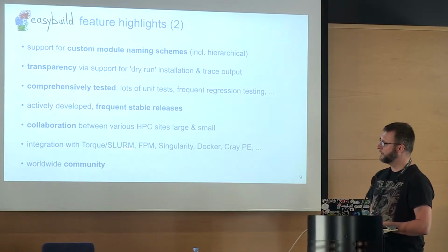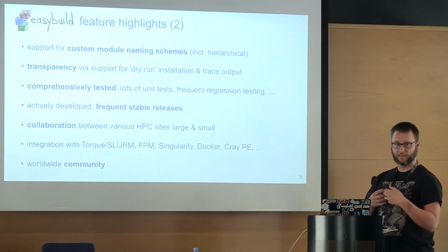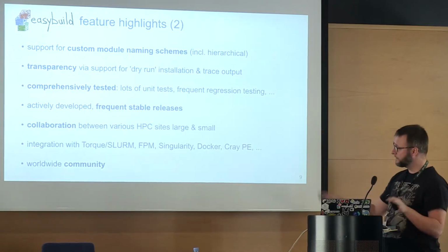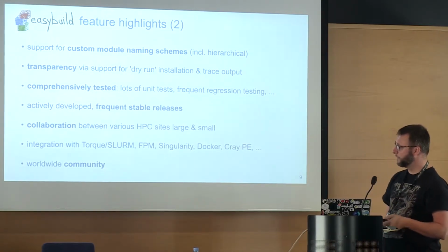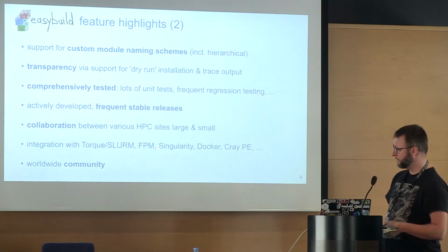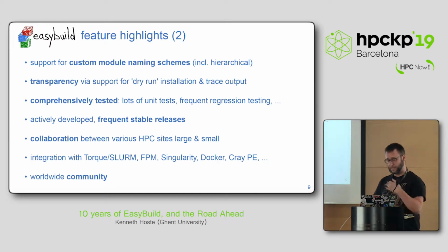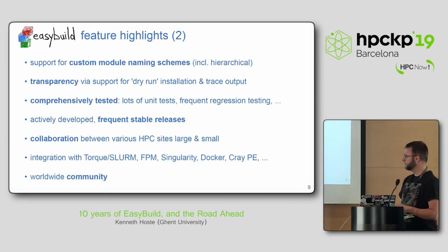You can tell EasyBuild to submit installations as Slurm jobs on the cluster, which means you can basically parallelize an installation of a whole bunch of software, and you can leverage the power of the cluster you have to provision it with a bunch of software. We have recently good integration with Singularity. EasyBuild can generate container recipes and build them for you, and use EasyBuild inside to install the software in the container. We have good support for running on Cray systems as well, if you have enough money to buy a Cray, things like this.